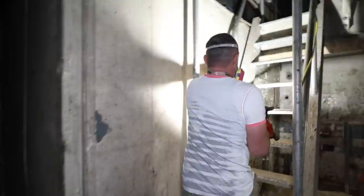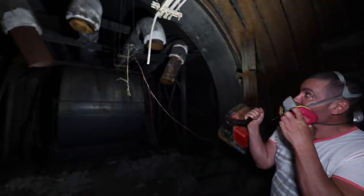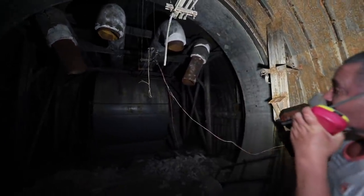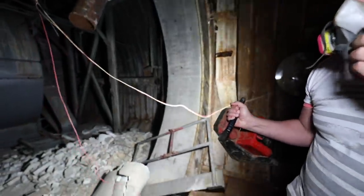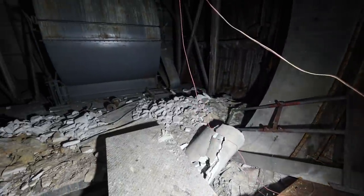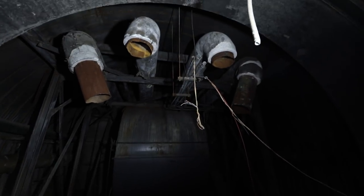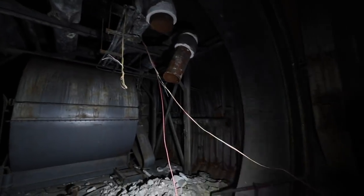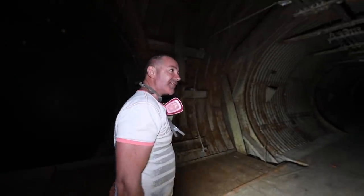Let's do this. You see up there? That's all asbestos in the corners, in the elbows. And you can see here, one piece fell off, and that debris field. So we have a remediation crew coming in. We're going to remove all that up there, as well as the debris field. So, quite a bit, a lot of work when it comes to decontaminating it.